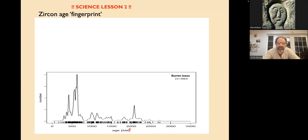So along the bottom of the graph here, this is age in millions of years. And we're showing the number of zircons in the different age categories that we have from these Burren silts. So we have a small little peak here at about maybe 250 million years ago. So some of these zircons were formed 250 million years ago. Some of them were formed maybe about 350 million years ago. Quite a big peak there at about 400 million years ago. And then at 600 and 700 million years ago, we have this unusual double peak. And then we have more zircons which were formed about 1 billion years ago. And some zircons which were formed just over 2 billion years ago, which is half the age of the Earth, which absolutely blew my mind when I found that.